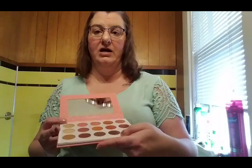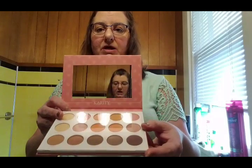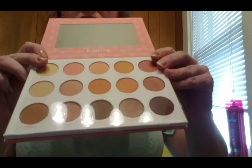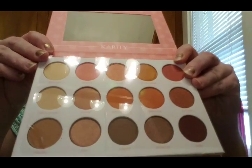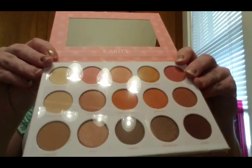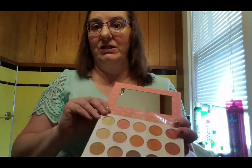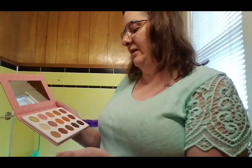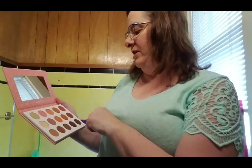This is the inside of the palette, and you'll see there's a mirror. And here are all the beautiful colors that we will be playing with today. I mean, if this doesn't scream spring colors and brown eye palette, I don't know what does. I've been dying to try it since I ordered it because, with brown eyes, I've always worn lots of shades of brown, but I've never really thought about dabbling into the peaches, and the colors in this palette really speak to me, and they have fun names like Glow Up, Creamy.